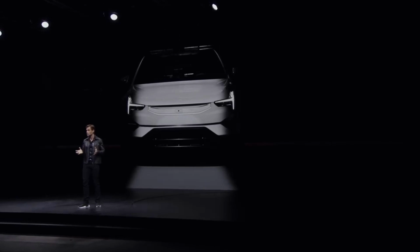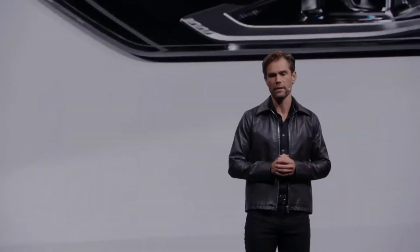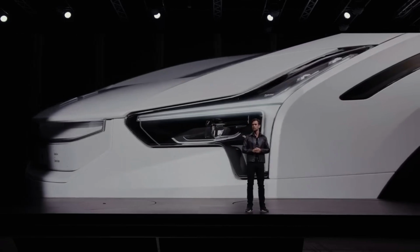Now, the visual key to identification and understanding of any creature is their eyes. Thor's hammer generated an incredibly powerful and recognizable identity. Polestar 3 takes the first step in this evolution. The space around the dual blade is filled with the latest and coolest in lighting technology.